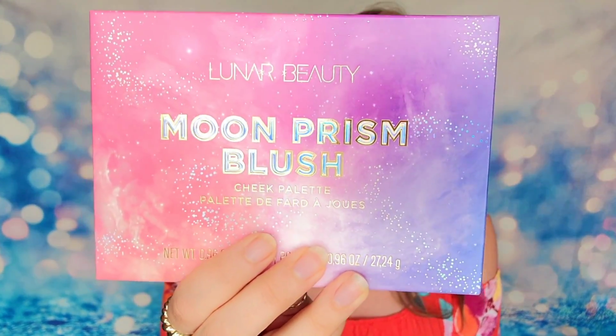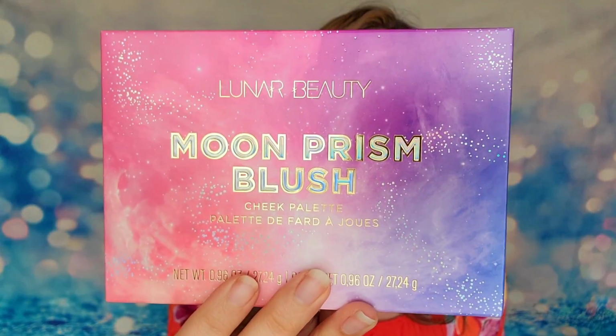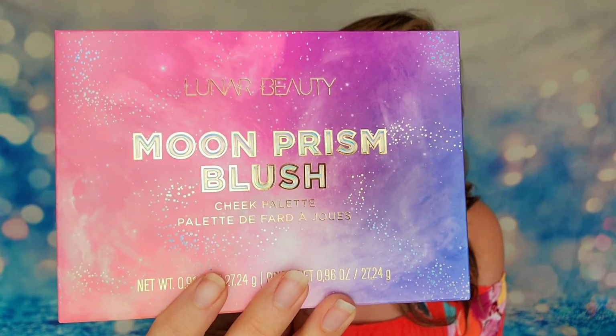Now, Lunar Beauty is all owned by Manny MUA. He is an influencer and also an MUA. And he does have his own YouTube channel as well. He does amazing work. But Lunar Beauty is his brand, and this is one of his products. So this is Moon Prism Blush. This item was actually chosen for me by Ipsy, and I was like, that's pretty good. Like, in all honesty, I'm excited that one, Ipsy chose a palette for me, but also to get a name brand product, I was like, that's good. So there are no complaints from me today on this palette.